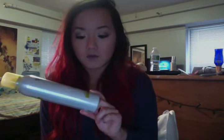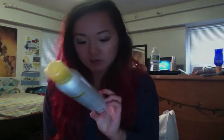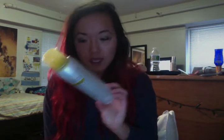The next thing, I'll just go with 2 more hair things I have here. This is my favorite dry shampoo, and it's the Suave Professionals. I really like this. It says it absorbs oil and refreshes fine and straight hair between washes. And it doesn't leave a white cast on my hair, which is really nice because, as you can see, I have almost black hair. And this works really, really well.